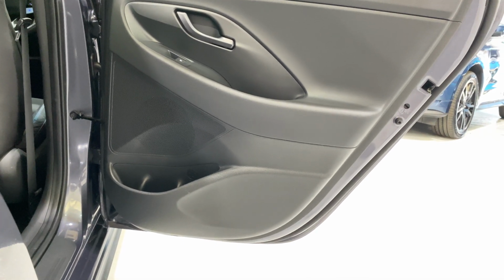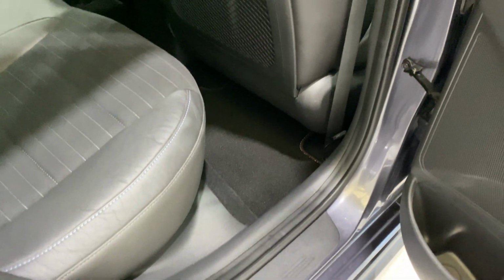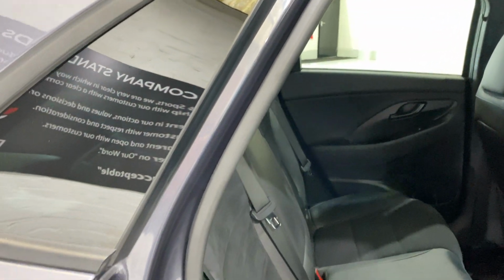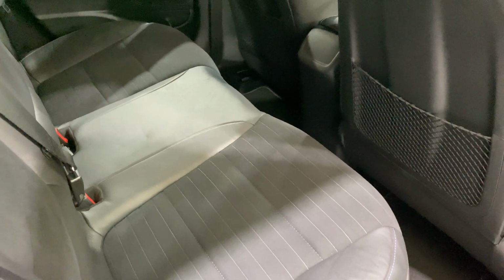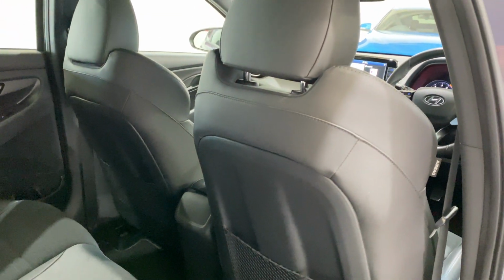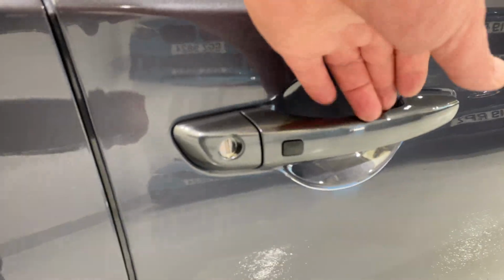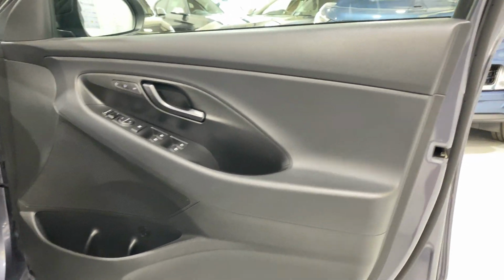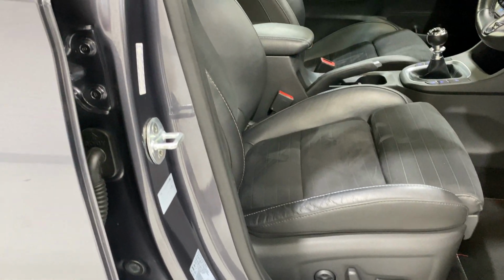Rear door card on the rear driver's side. Again, the seals. That little indentation in the centre of the leather is where I was kneeling with my elbow earlier. Hasn't come back out yet, but it will do. Back of the seats all in nice condition. So like I say, we've got keyless entry on the doors. Driver door card, all in really nice condition, no damage on the edge either. Just take you around the driver door shut.